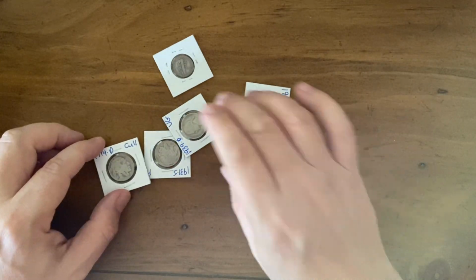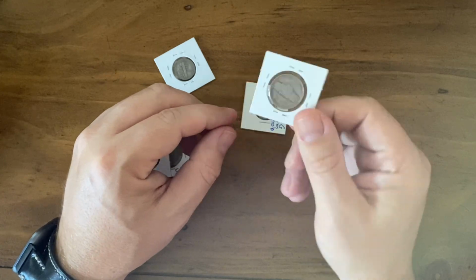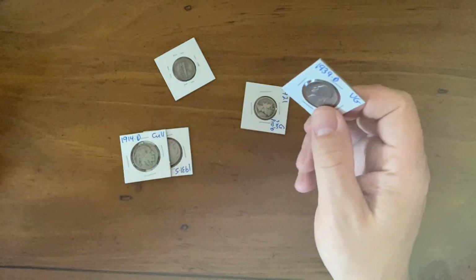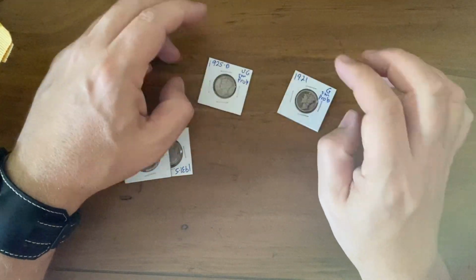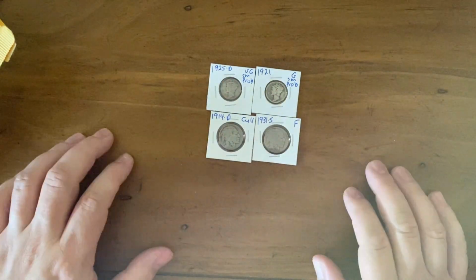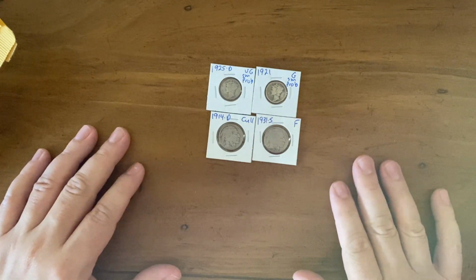So that's actually a 1939D key date Jefferson. So that can go in my new folder. So I got 1 key date down. Just got to grab that 1950 Denver. So I think for today I'm just going to put these 4 into their respective albums and call it a day. So let's get to that.